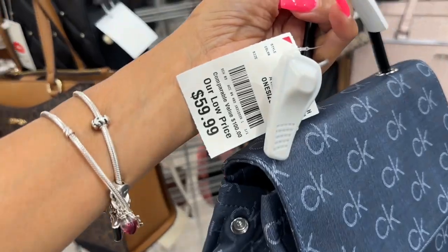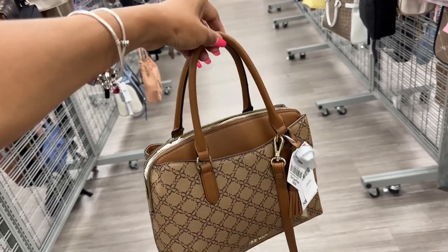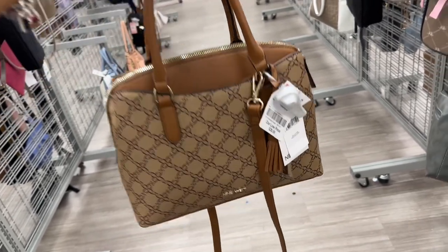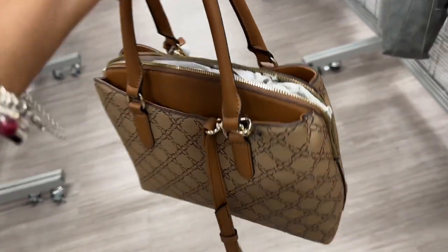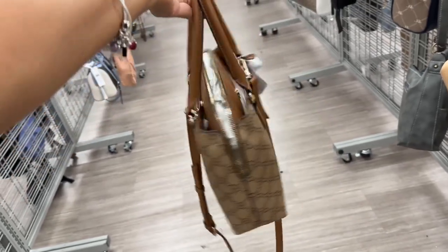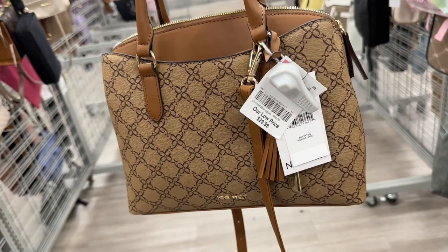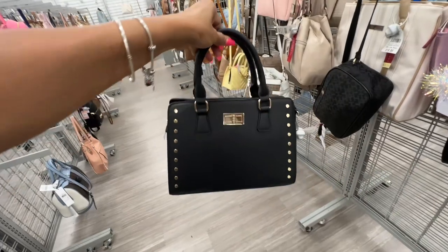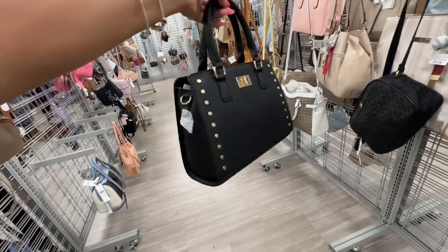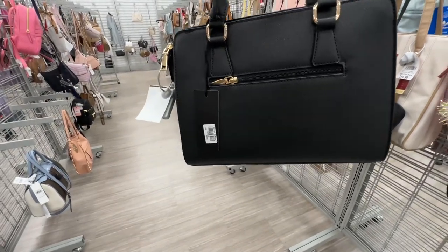And the price is $60. So this is a nice Nine West. Shoulder strap, crossbody strap. Also have a tassel. So you have snaps, front and back, and zip in the middle. $30. And they call this Mocha logo. Oh, I also like this with the studs, black. Top handle, shoulder strap, zip pocket in the back.